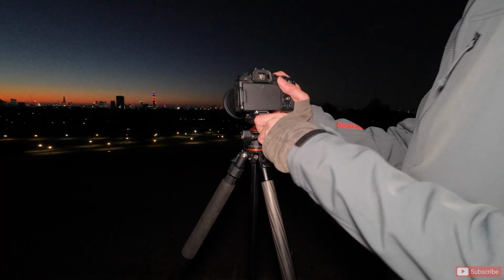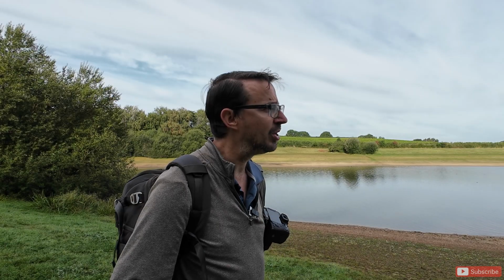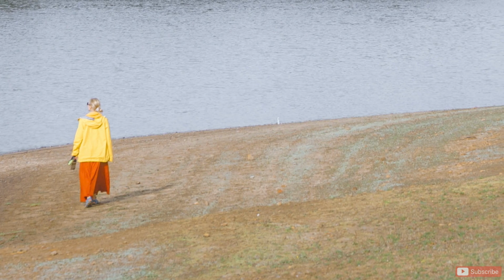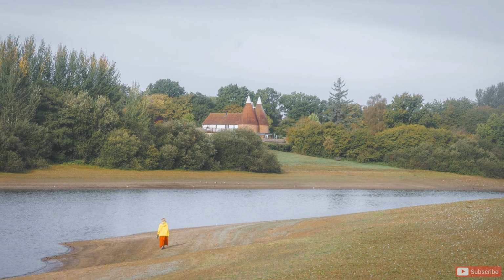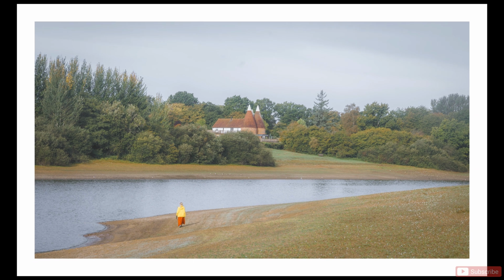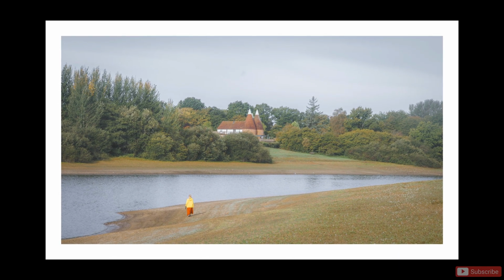Best thing about it is, of course, I can have a Swiss Arca plate which slots into the capture clip, and then I can use that same plate for when I need to use a tripod. So best of both worlds really in that case. So those are the 4 ways that I tend to carry my camera.